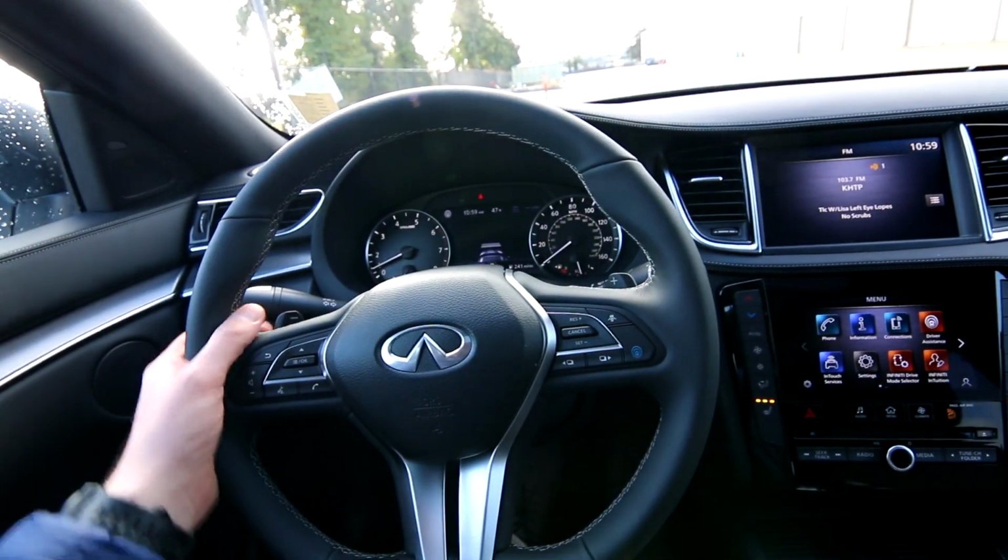We have a sunroof on this one, nice leather-wrapped steering wheel. We also have steering wheel paddle shifters.